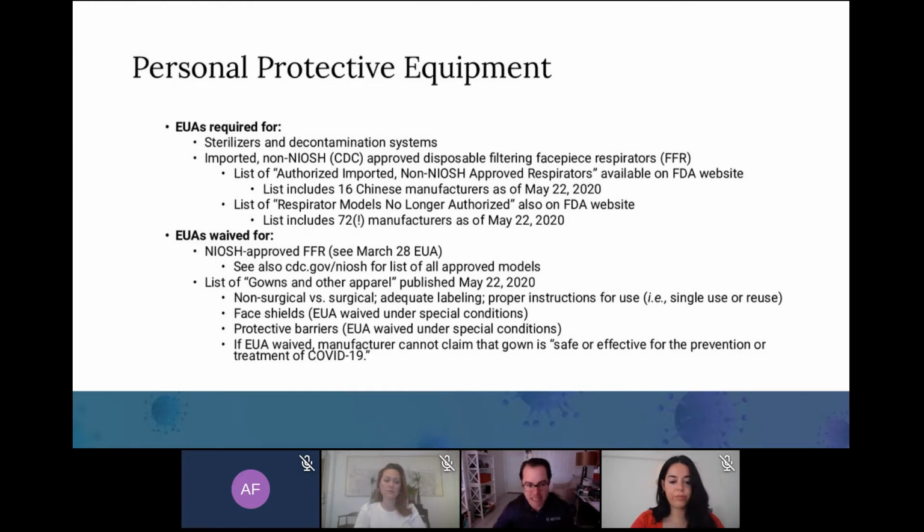Now, for more sophisticated personal protective equipment, FDA is requiring the "mother may I" process between the manufacturer and the FDA. So for sterilizers and decontamination systems, FDA is going to want an EUA application for those types of devices. Face masks are broken down based on the extent to which they have been cleared by the CDC beforehand.